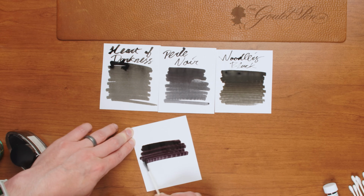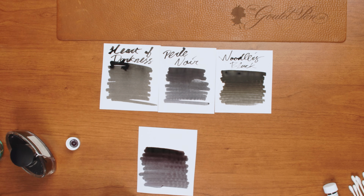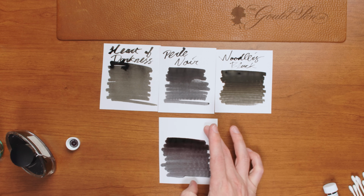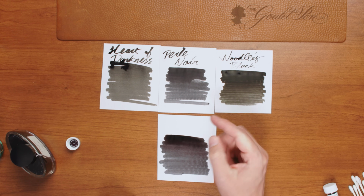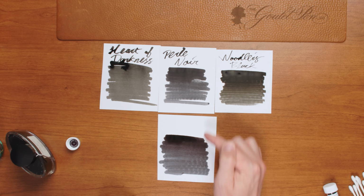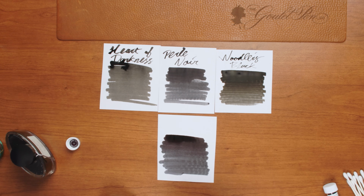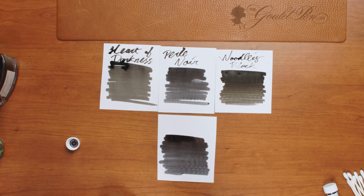Pretty black, pretty black. Oh, very black, as a matter of fact. This looks a lot more like Perle Noir in terms of its tone of black. It has a little bit more of blue in it than the Noodler's inks do. But does that make it more black? I don't know. Let's write the name.